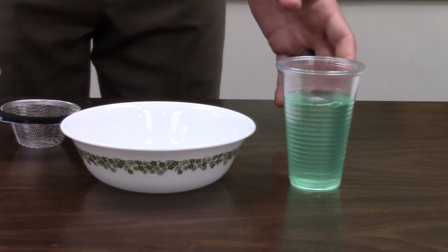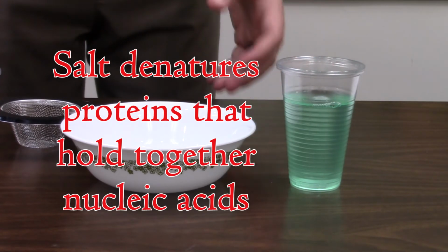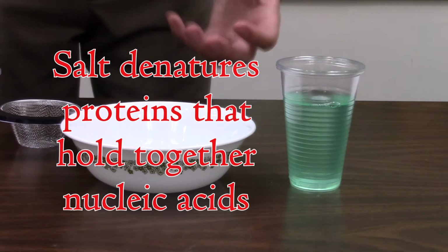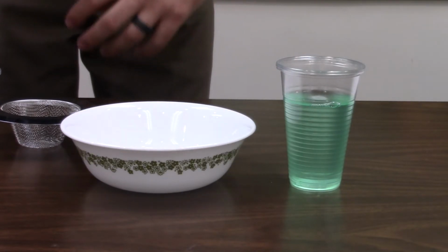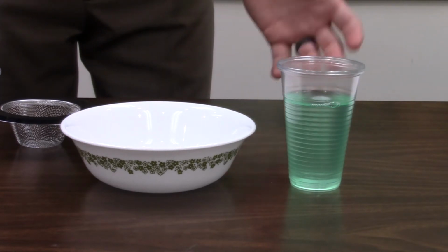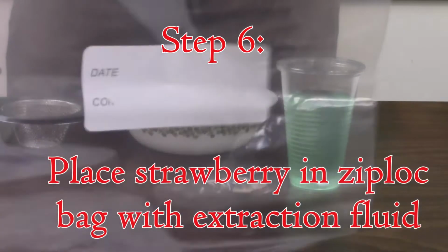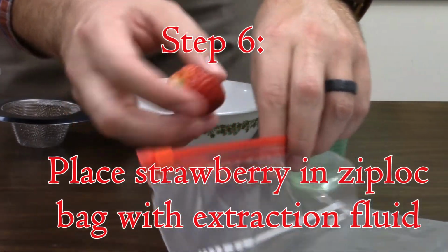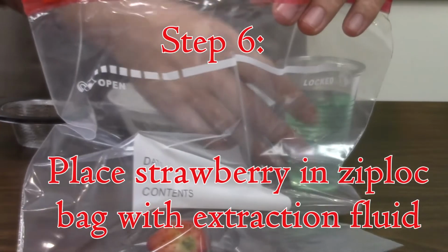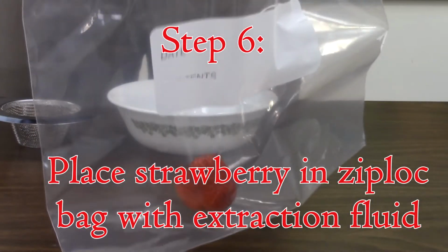And then the salt does a similar function on the structure of the DNA. It actually denatures the proteins that hold the nucleic acids together. So the salt and the soap together will help to separate the DNA from the rest of the cell. Next, we need to take our Ziploc bag. You're going to put your strawberry into your Ziploc bag, and you're going to pour the extraction fluid onto the strawberry.